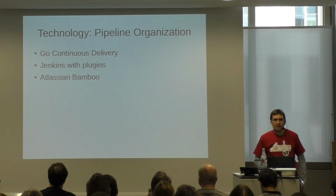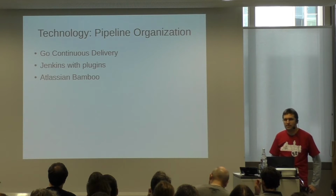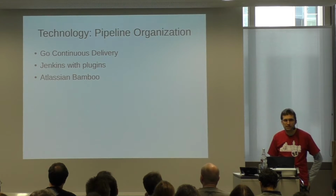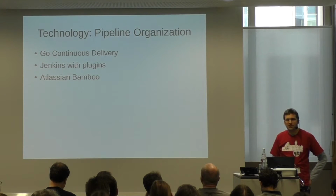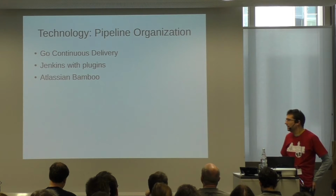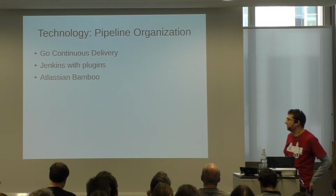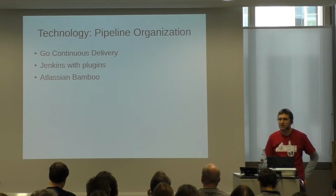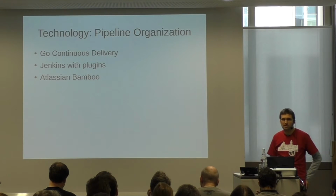So we are nearly done with technology choices for now. The last thing remaining is the code that organizes this whole pipeline. And while there are people that do that with simple shell scripts, that's usually not a good idea, because you usually want to distribute over several servers, and you want to collect metadata and so on. So there's software that's written specifically for continuous delivery. The tool I'm using is called Go Continuous Delivery. It's by ThoughtWorks Inc., and it's an open source Java-based tool.